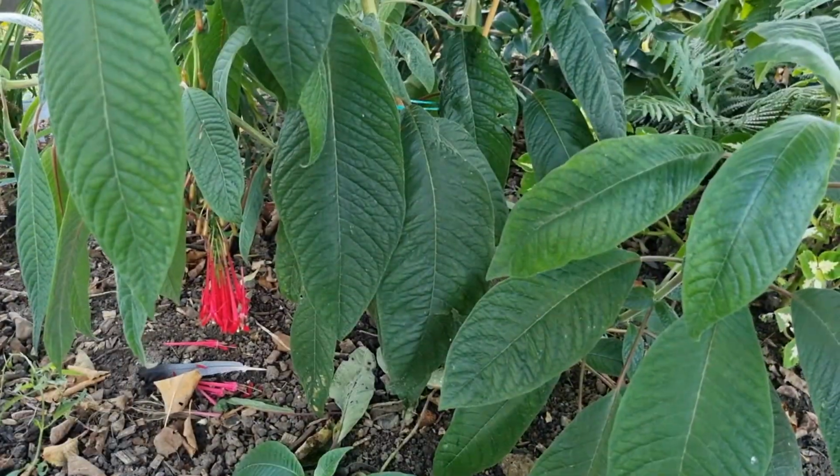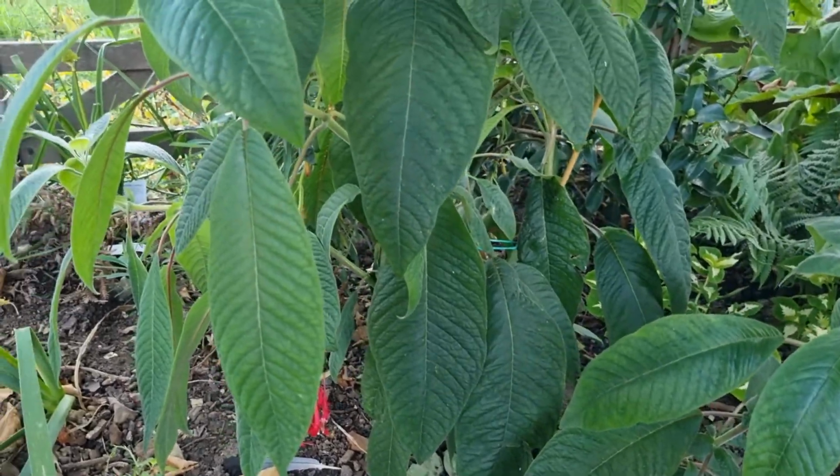So, not having seen one before or ever sold one in my time as a plant retailer, we managed to find a small supplier online on eBay, as it were, and got them to pop it in the post and send it to us in our garden, where we planted it out last spring.